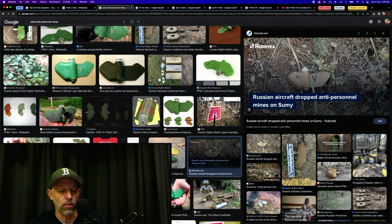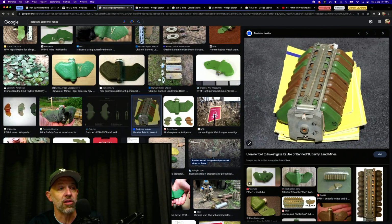And one of the big problems with these is the fact that they are so small, they blend in with the grass so well, and people, and particularly children who are unfamiliar with what they are, are likely to pick them up and play with them and then suffer, if not death, serious, lifelong damage.